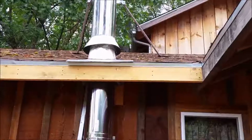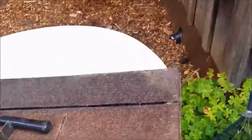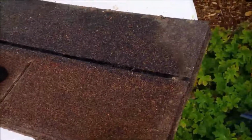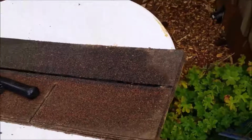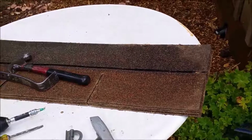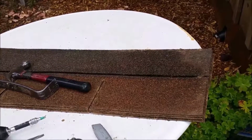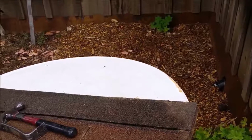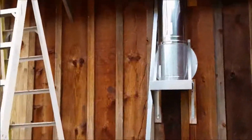When we did our addition to this house, I had a little bit of extra roof shingles, and they don't make this anymore, this color autumn brown. And so it's been saved for 17 years. I think maybe this is even one of the bundles that I saved from 24 years ago. But I was thinking somewhere I've got some more that was left over from the addition.